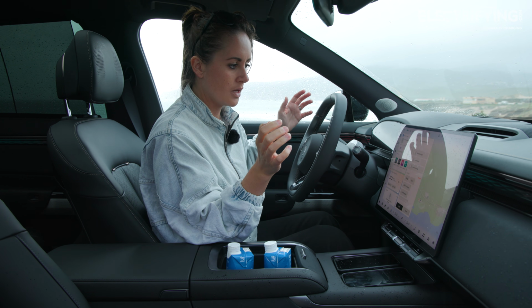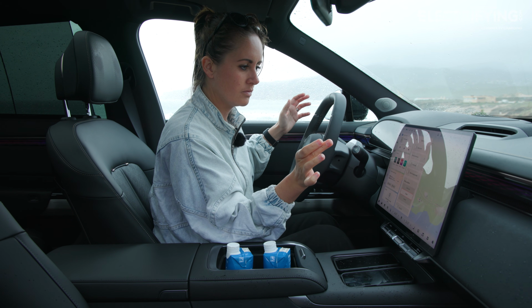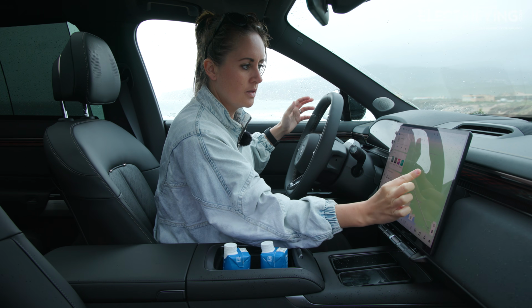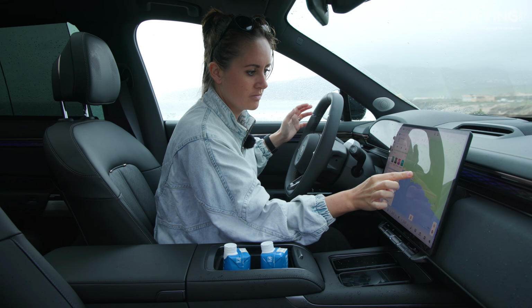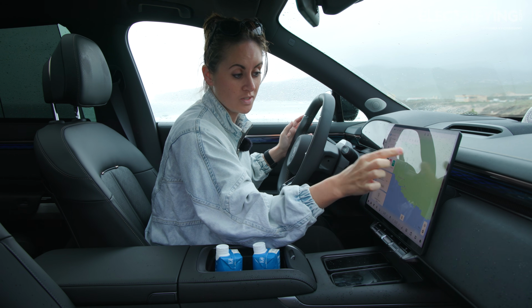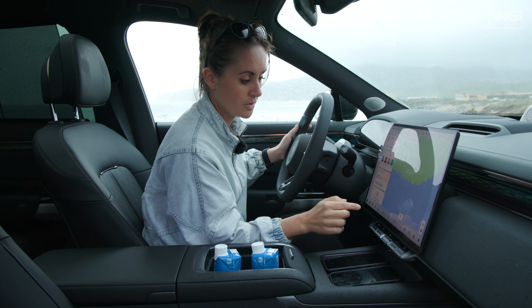That's fine. So this has all just been built and designed especially for Zeekr, so that they've got a full set navigation system that then also shows up in your head-up display.